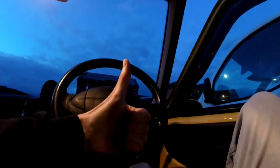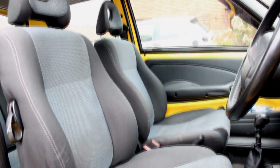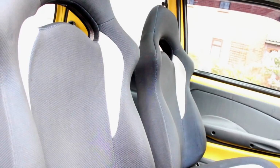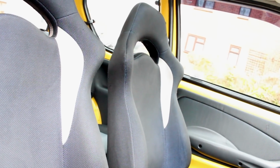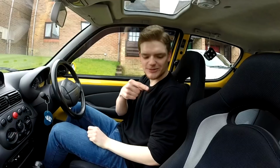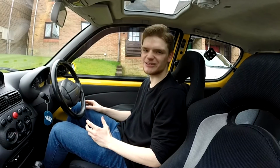Success. Yes. Sadly, we're all out of light, but the next day we can see that we've gone from this to this. So there we have it. It's been a fair bit of work, but I finally got Subaru WRX seats in the front of the Super Seicento, and they are absolutely awesome.